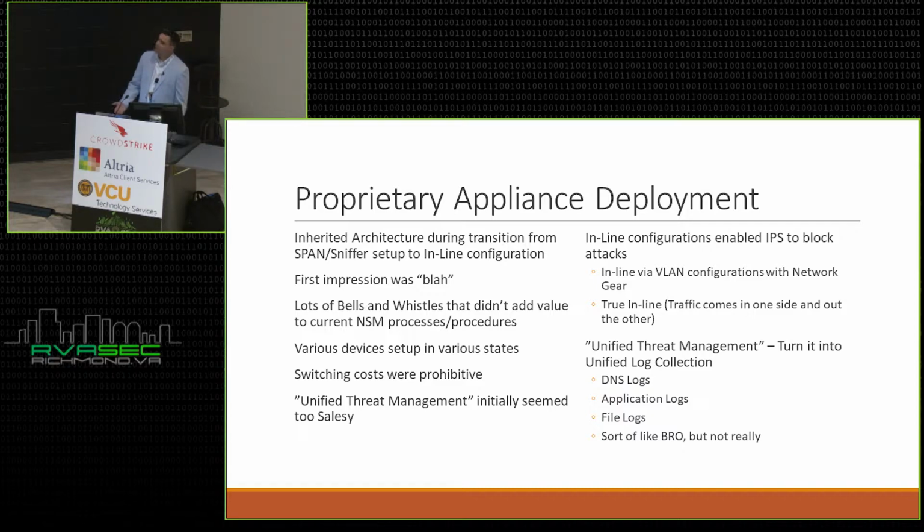I admit my first impression was kind of blah. I wasn't too impressed when I first started. But I found that the bells and whistles, I was like, I don't need this stuff. I just want to do IDS and IPS.